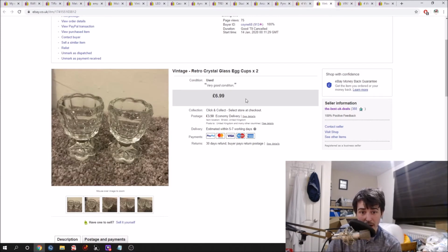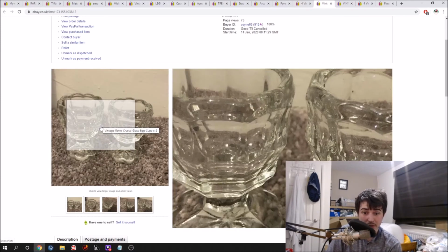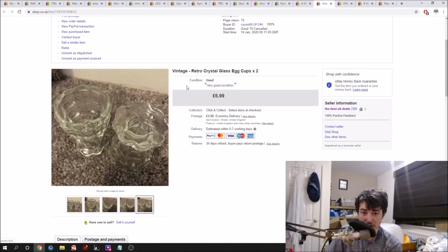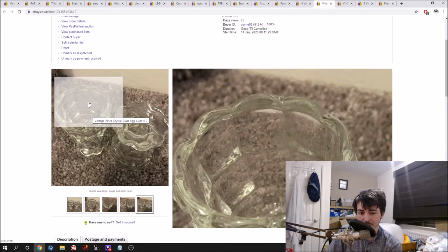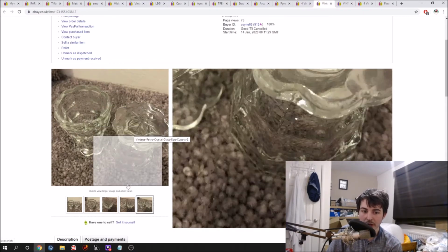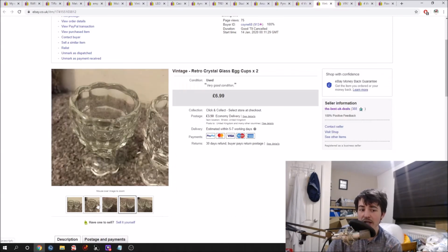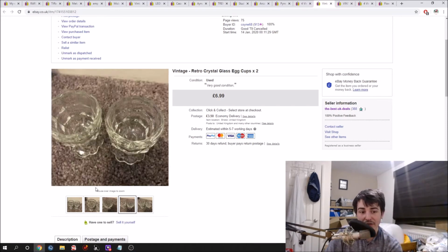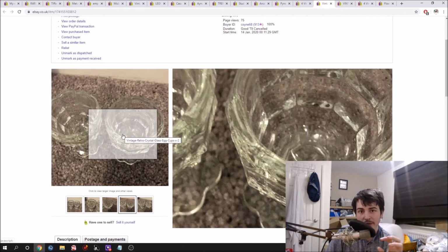2 glass egg cups. Now, I put crystal because they didn't feel molded. They didn't have any of the lines that make it look like the mold. Obviously they put the glass in a mold and it looks like a mold then, which has the line prints. It didn't have that, and the cuts were very precise.